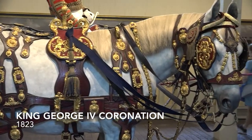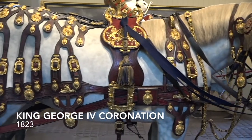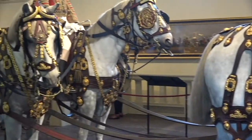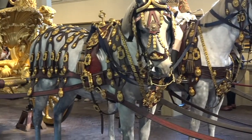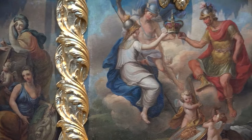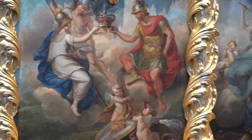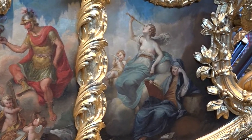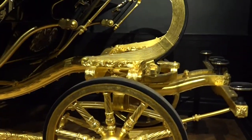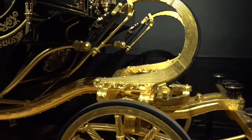So these harnesses were used in 1823 for the coronation of King George IV. 1953, the traditional coronation, but of course, until then.